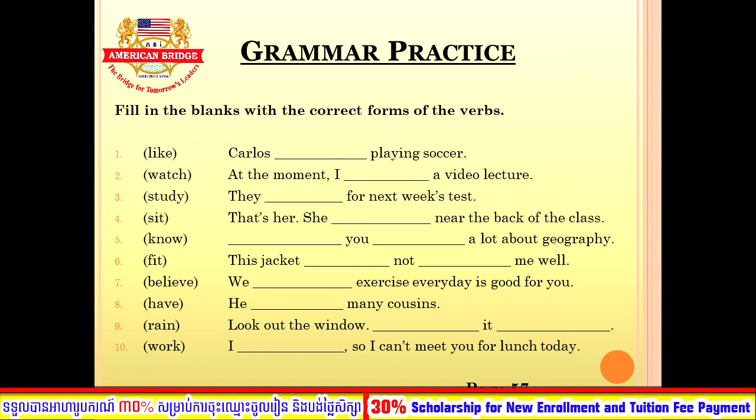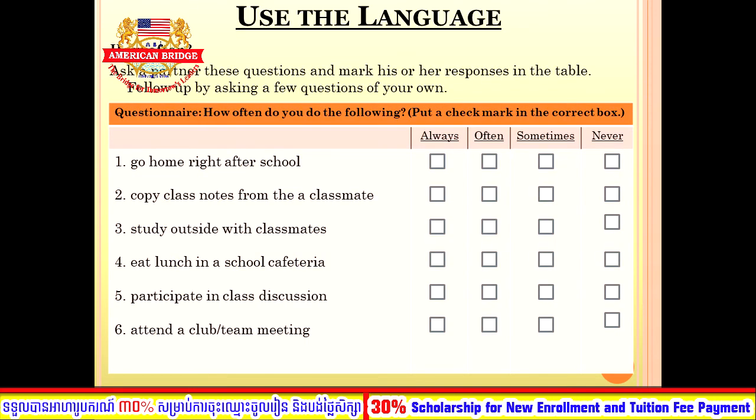Okay. Then we also have another section, Use the language. Now, how often? This is the question that people normally ask. How often do you drink tea? How often do you take the bus to work? How often do you go out? These are parts of the question. It says ask a partner these questions and mark his or her responses in the table. But I know that you don't have a partner, so you can do this with your sibling or your family at home who speaks English.